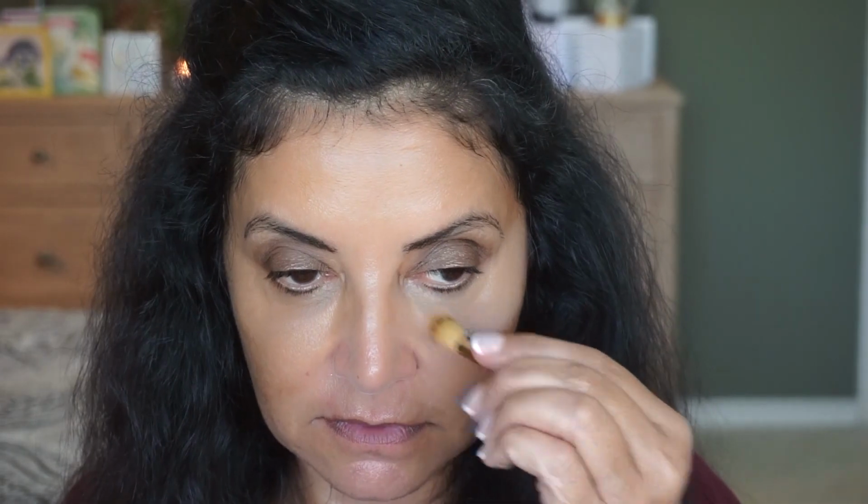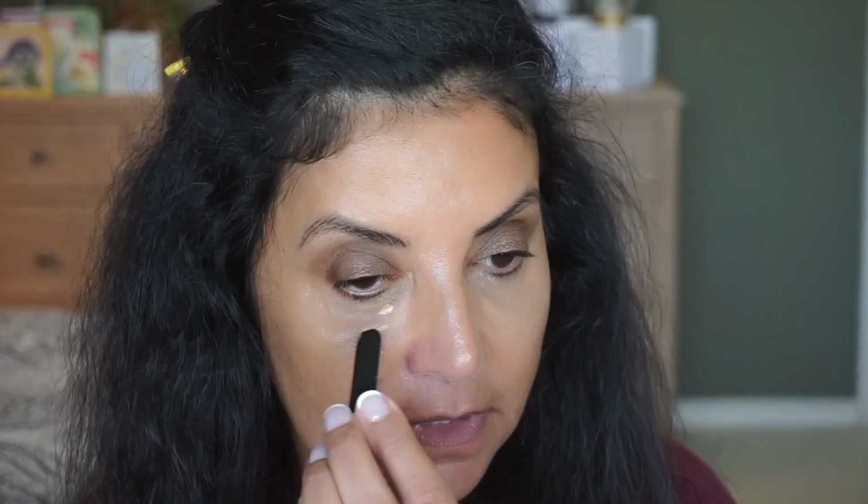But it does look really nice. It's creamy, and since I use 70, it is covering up the dark circles that I have. Hopefully after I put the foundation on, it will just blend out. But let me put a little bit more of 70 over here since it is buildable. Just put it here more in the inner corner. All right. So this is what you get with this concealer.